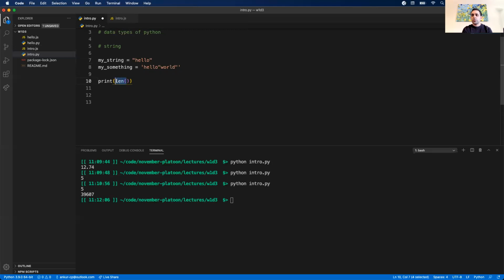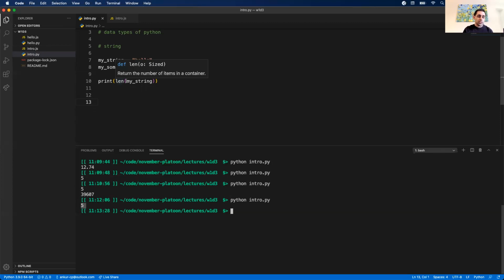So normally in JavaScript, you have a dot length property. In Python, you don't have that for most objects or most data types. So instead, you use len, and that will give you the length of the string. So let's use my string, since I can count that offhand. It's 5 characters, so I would expect this to output 5. Yep, got a 5. So use len. You can use that on lists. You can use that on many other data types.